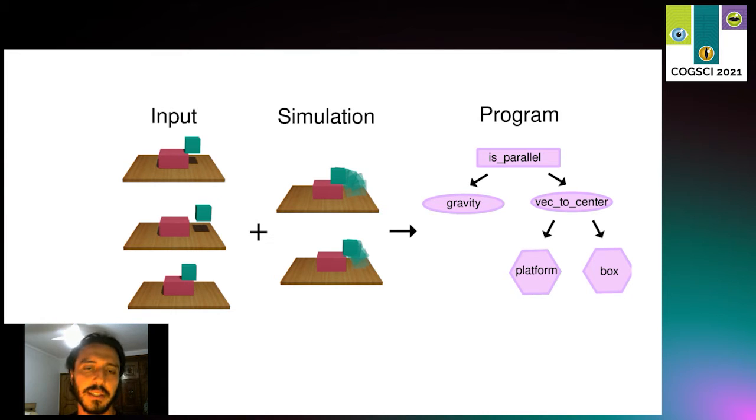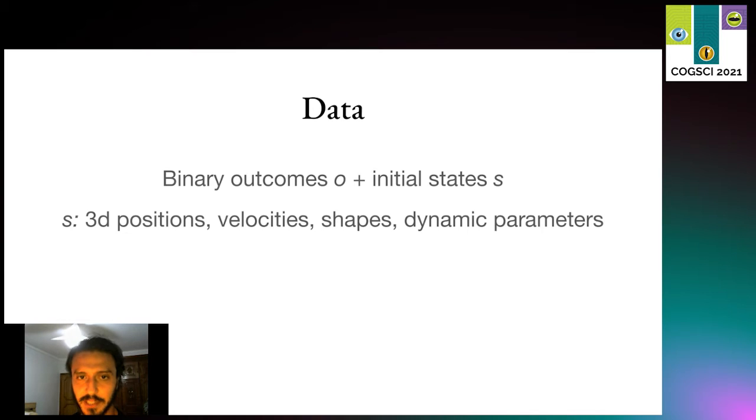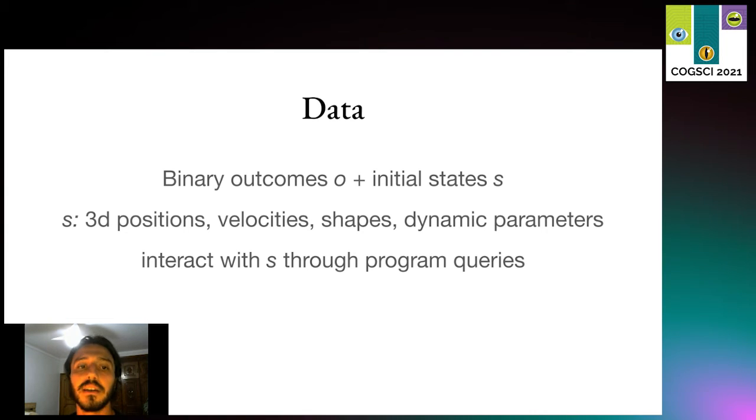So to start, let's talk about the data. Now, as we said, the data consists of binary outcomes as well as the initial states of the scene. And the state is a full-blown physics engine state. It includes the objects' positions, their velocities, their shapes, and their dynamic parameters. Now, the way our model interacts with the state is by generating programs that run on the state and try to classify the event's outcome. So let's unpack this now.